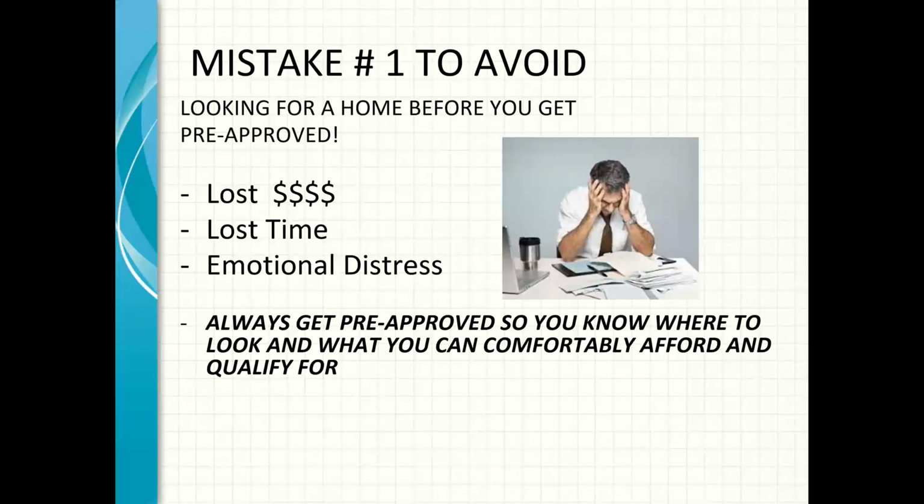So step one is stop looking. Get pre-approved first so Stephanie, as the professional, can share with you homes that meet your criteria in the areas you're looking for.